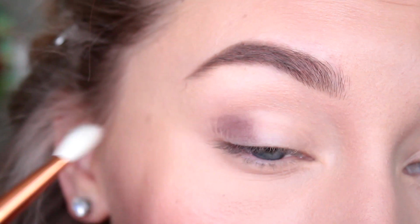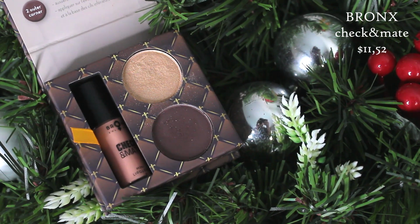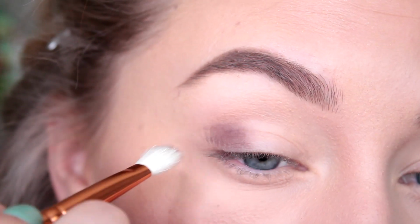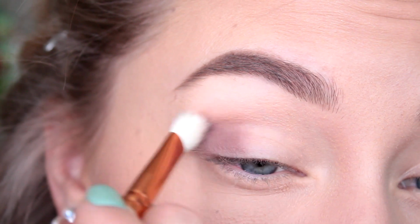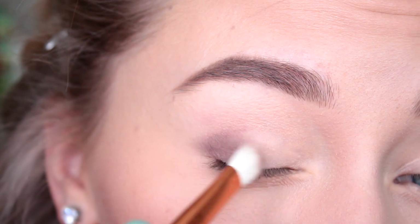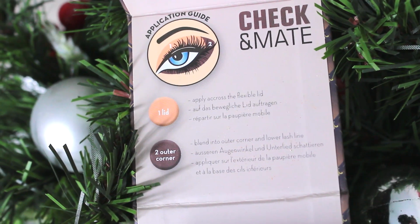For eye makeup, I will use a cute little palette from BRONX check&mate. It includes 2 colors and nude lip gloss. I did the makeup on such shades on the limited palette by Carly Bible that you can see on my Instagram. I decided to recreate it on a more available palette. There is a technique for applying eyeshadows in this BRONX palette. I'm just going to do something similar.